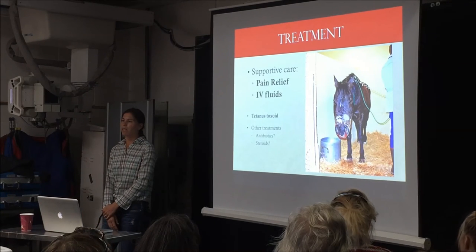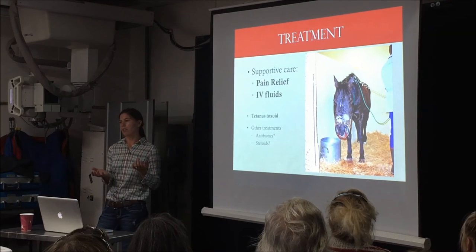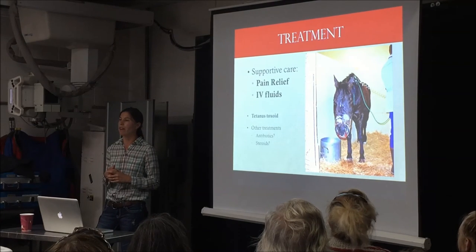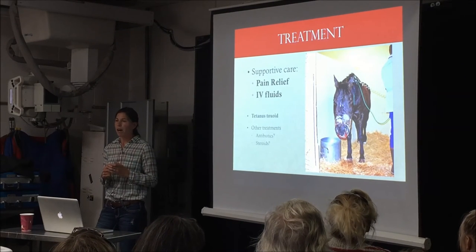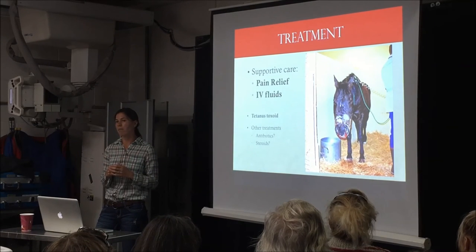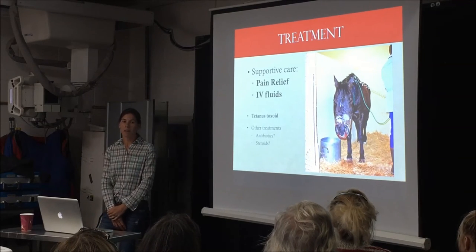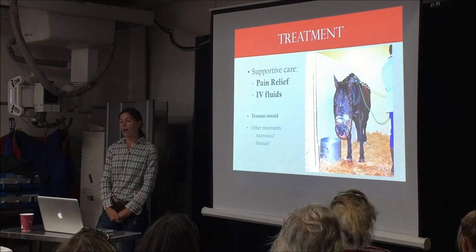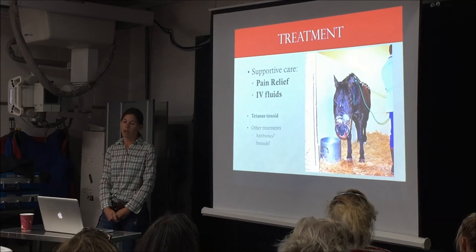And then some other treatments. This is where rattlesnake bite treatments get really controversial. So antibiotics. Human studies have shown that antibiotics don't improve the outcome of snake bite victims. Same is true in dogs. But we know that snake fangs can carry various bacteria on them that horses are very sensitive to, specifically Clostridium. So many times we will put horses on antibiotics to prevent infection down the line. But really, like I said before, the antivenin is the standard of care.